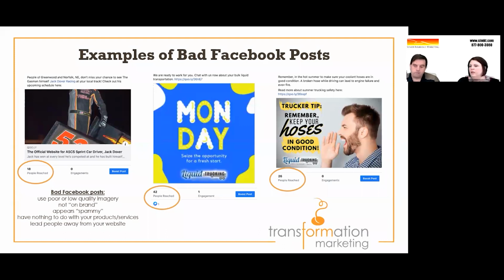You'll notice the little areas that are circled in terms of people reached. I think we're at 18, 42, and 26. When you're stacking your posts that quickly, that's a great example of how they get buried and people don't see them. And one engagement total.